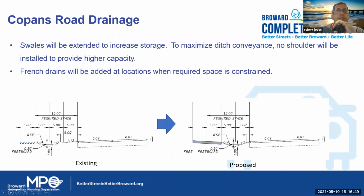Next slide, please. Here is an example of some of the design priorities that we had to work through to deliver the best possible mix. One of them is drainage. With drainage, we tried to make sure we are proportionately increasing drainage capacity. You can see we will be reducing the shoulder accommodation to do this, but the slope is still 1 to 3, which is still considered safe and recoverable. So drainage was a high priority. You can see the existing and proposed typical section of Copens Road on the bottom. Also, French drains will be added at locations where there are space constraints. Next slide, please.